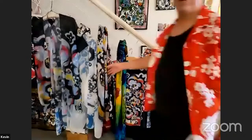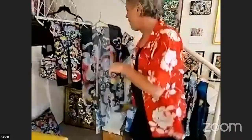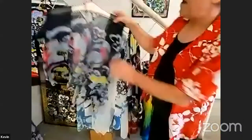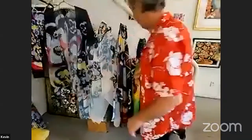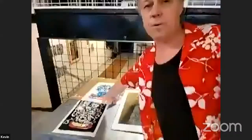I have a line of clothing: scarves, lovely, pants, yoga pants, bags, purses, pillows, kimonos. This is my favorite hanger. I've had this since I was a kid. Prints. I have prints of almost everything here. This is a very popular one. This is a silk screen.